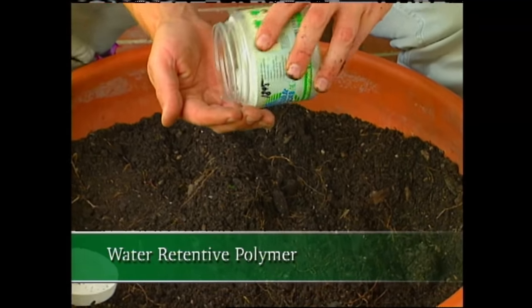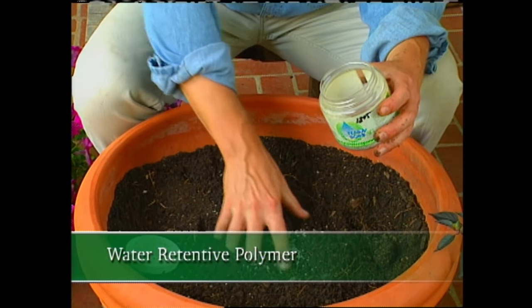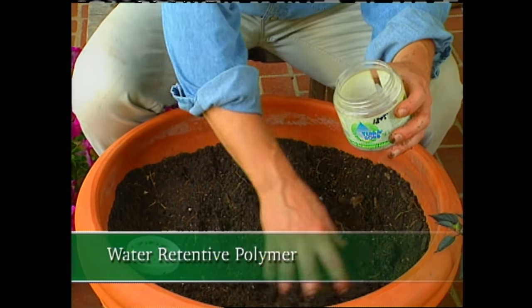Now, one of the other things that I do, Helen, is I always mix in a water-retentive polymer in the soil. This helps retain moisture. That's going to be one of your biggest challenges. Now, just a little bit of this polymer goes a long way, so follow the directions on the label.